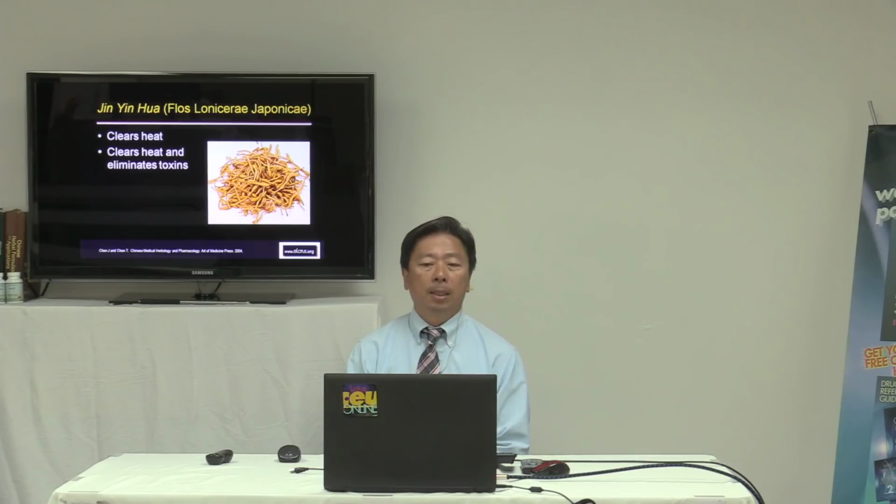Okay. Next herb we talked about quite a bit also is Jinyinhua, Lonicera flower, which is the main ingredient in the formula Yin Qiao San. So like pretty much all of you know already, this is a great formula for treating wind heat, the early stage of all types of common cold and influenza. So the TCM description is to clear heat and eliminate toxins. But guess what? There are so many herbs that have these descriptions. When do we use which herb? Okay, we really don't know.